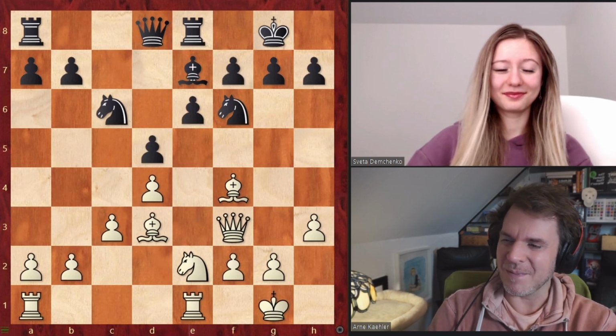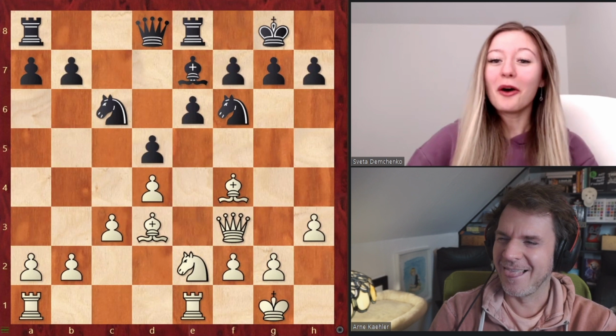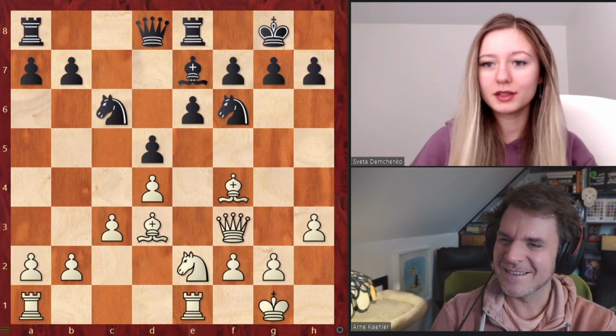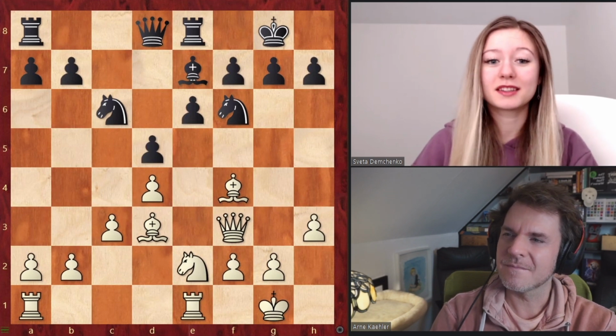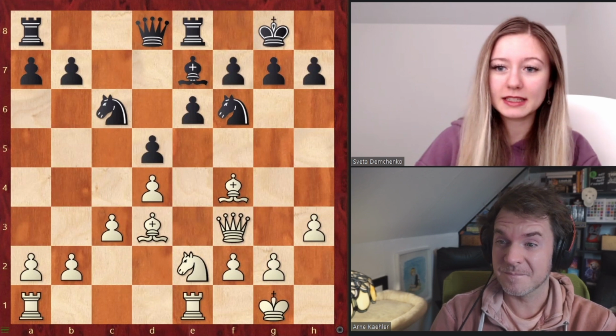Right. So, what was one of the best things in 2022? This position here. To me, this was one of the memorable games. It was played at the Olympiad, which was also a really big thing last year, because it was the first time in so long that it was held in person, and it produced a lot of really nice games.